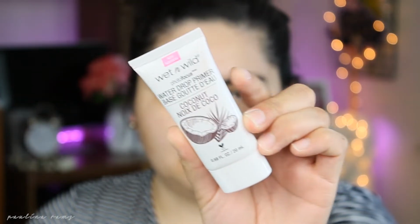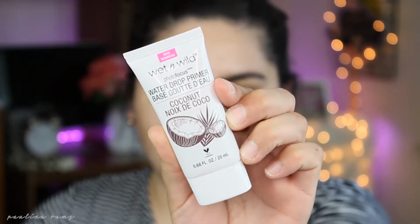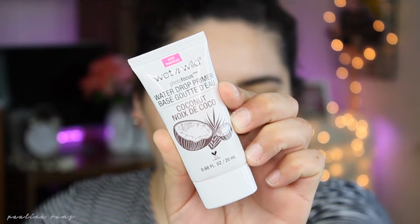I didn't pick up a primer. I don't know if they have a primer or not, but today I'm going to be going in with the Wet n Wild Photo Focus Water Drop Primer, just because I know this primer is really good and super inexpensive, and I believe the Dollar General also carries this brand. This primer is so hydrating, especially right now with this heat. My skin is breaking out, it's super dry and patchy, and I feel like this primer really helps.